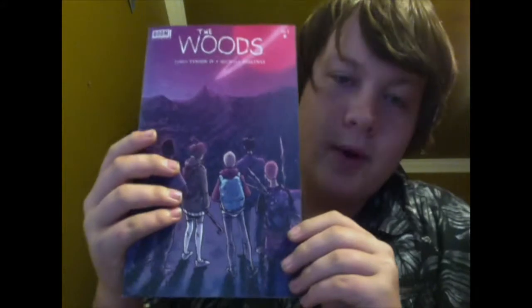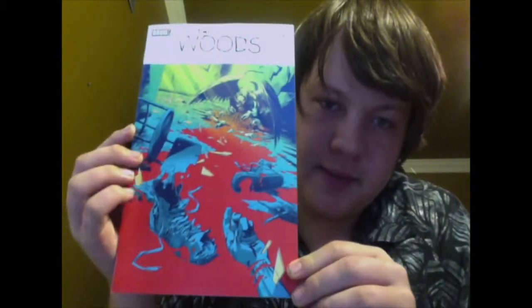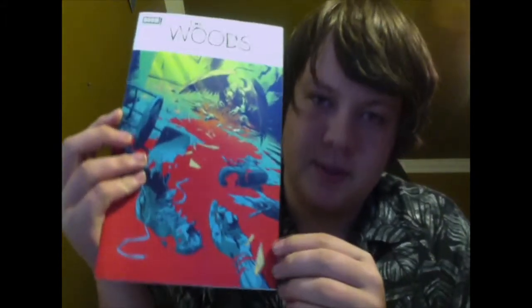Then we have some indies, like some Boom Studio stuff, and I'm so glad I got these because my shop doesn't have them. So I started off with The Woods issue 1. The artwork in here is absolutely incredible. I remember when I heard about The Woods coming out and the idea of it and the concept and all, I was so disappointed my shop didn't have it, but I got the first 3 issues.